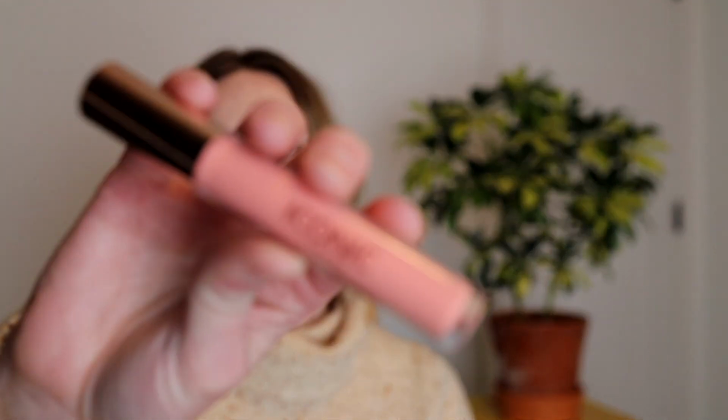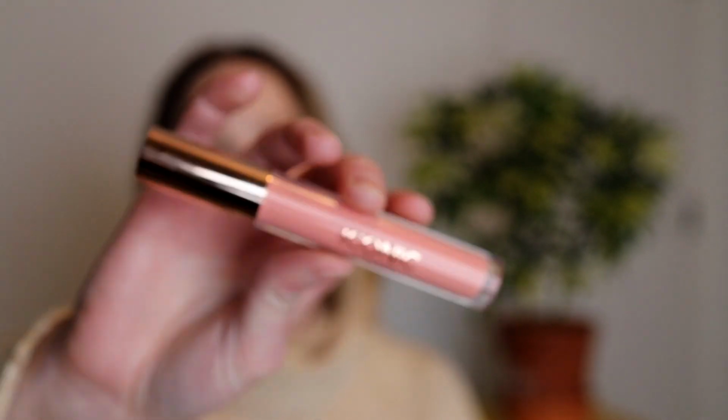And the other lip product is something that I do really enjoy. I actually just wore this yesterday. This is from CIT London, and it's the Lip Plumping Gloss in the shade Lovestruck. It's a really pretty pale pink color. It adds just a touch of color to your lips.